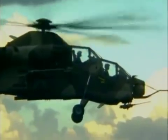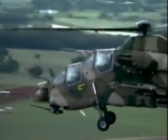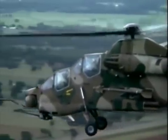One of the differences between the Rooivalk and the Apache is the cockpit layout. The Apache uses a single canopy, while on the Rooivalk the canopy is split. The weapons officer sits in the front cockpit and the pilot is seated in the station above and behind him.